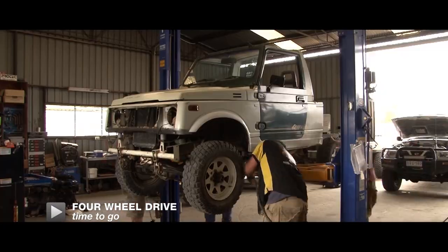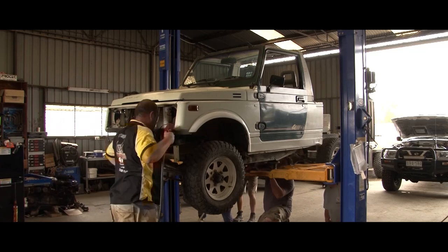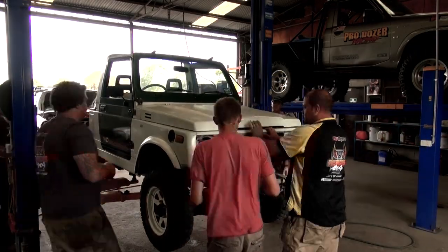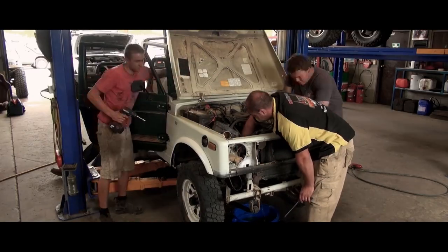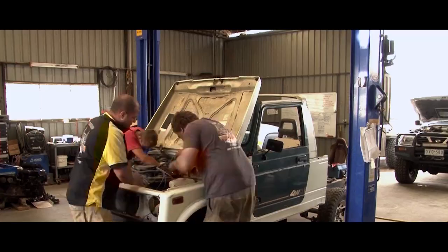Currently we've got all the chrome moly in for the roll cage. We've cut the back off the car because we're gonna do like a little extra cab ute with a comp style tray. We've got a 1.6 Vitara engine and an auto to go in this. We've got a Reedy's 4x4 yellow paint job that's going to happen because if Reedy does the work, it gets painted yellow.